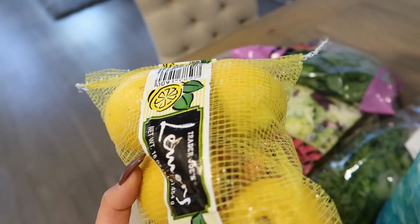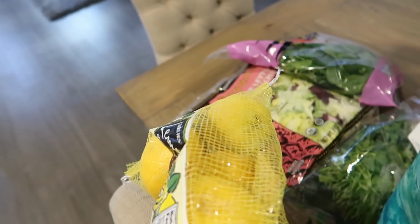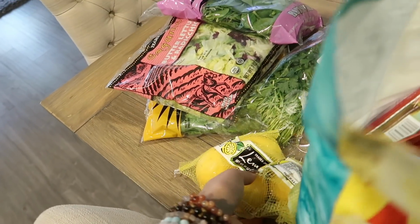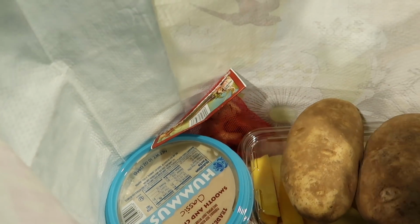Traveling from coast to coast with different climate change definitely affects my body, and also long flights with dry air affects me in a negative way. So I want to just be precautious.